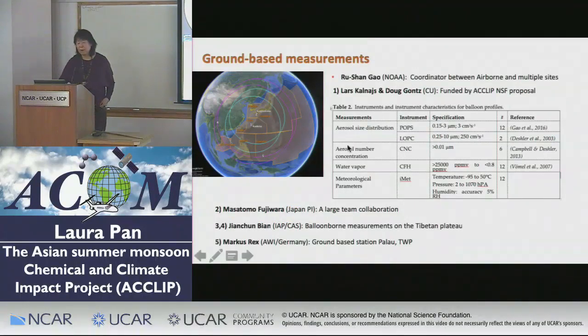So we also have a very large component of ground-based measurement. Ground-based measurement overall from international colleagues will be coordinated by Roshan. And the NSF component is led by our CEO colleagues and Lars and Doug. I think at least Doug is in the room. So the proposal has been approved to do measurement balloon launches co-located with the aircraft, with our G5. So they have POPs and they have water vapor and some additional sensors.